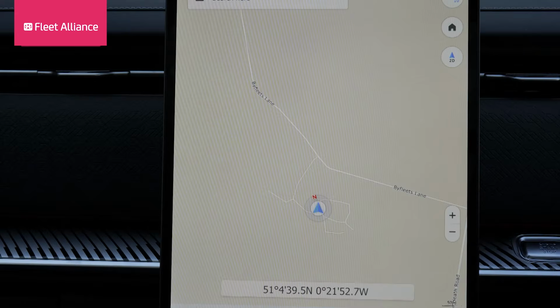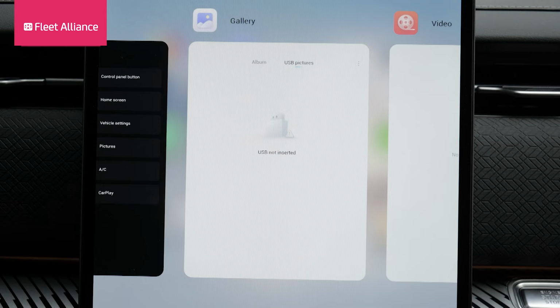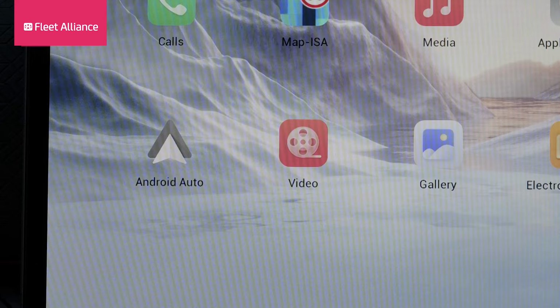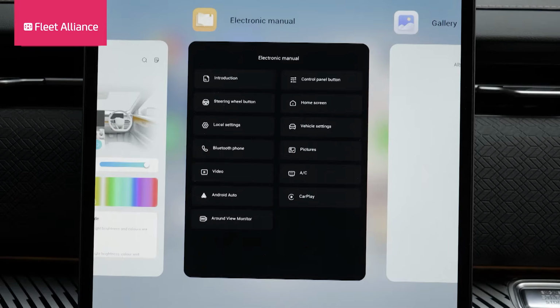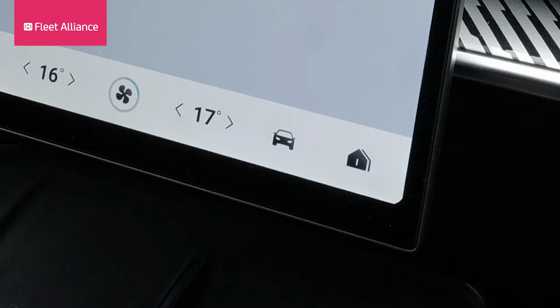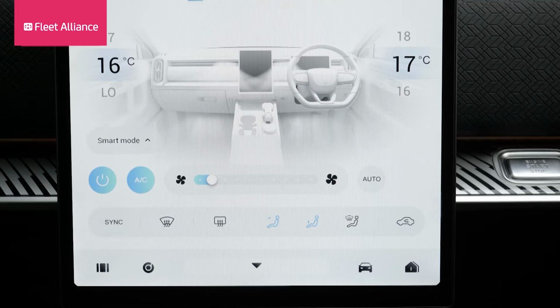And as well as navigation and an around view monitor, there are some useful features like a gallery for your pictures and an option for video streaming. Various shortcut buttons reside on this screen's bottom frame, including one that lets you swipe displays like a smartphone. The option you'll be using most often is the lower right-hand car settings option, which brings up a Tesla-like screen of drive setting modes.